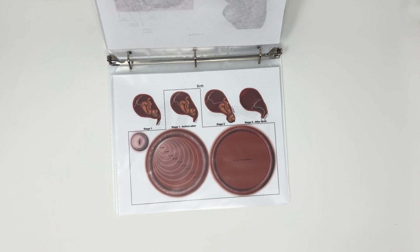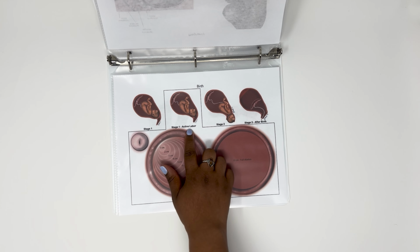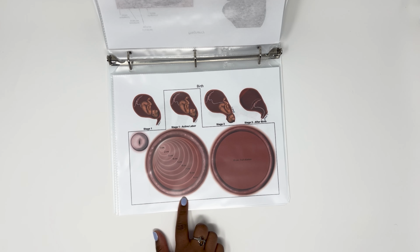When it comes to birth, having the process divided into stages and giving a visual example of what to expect during dilation, during active labor, can bring peace of mind to expectant parents experiencing something that can feel very scary and out of control.